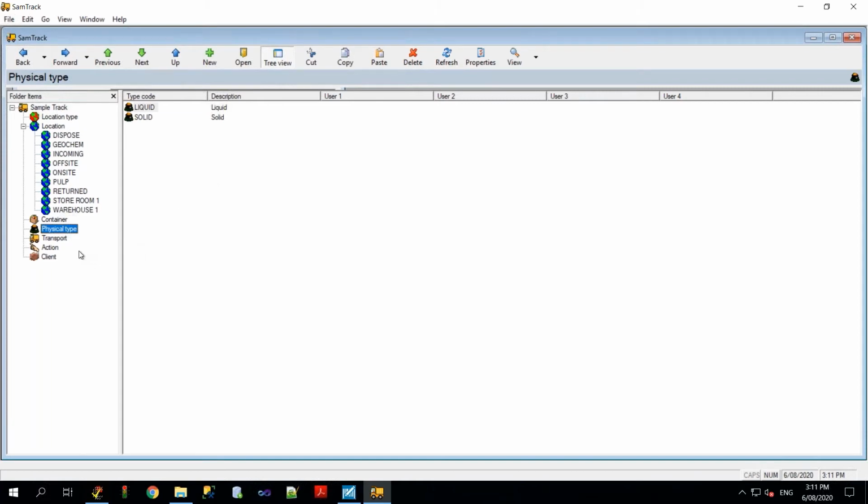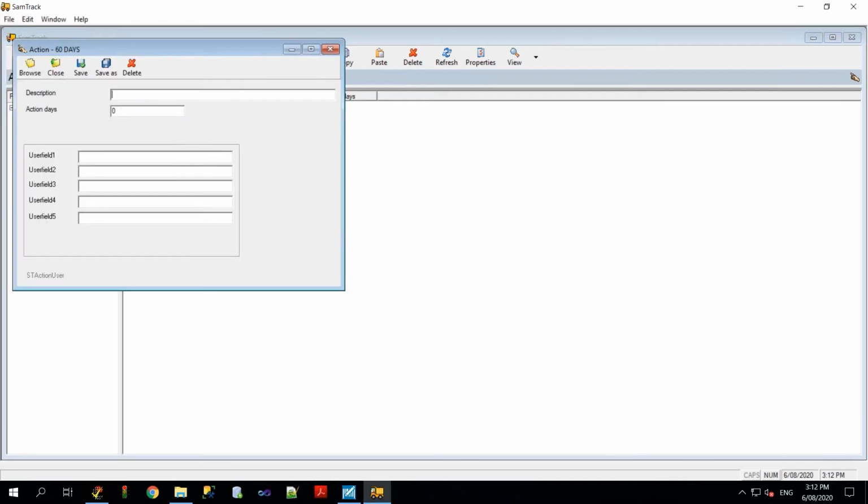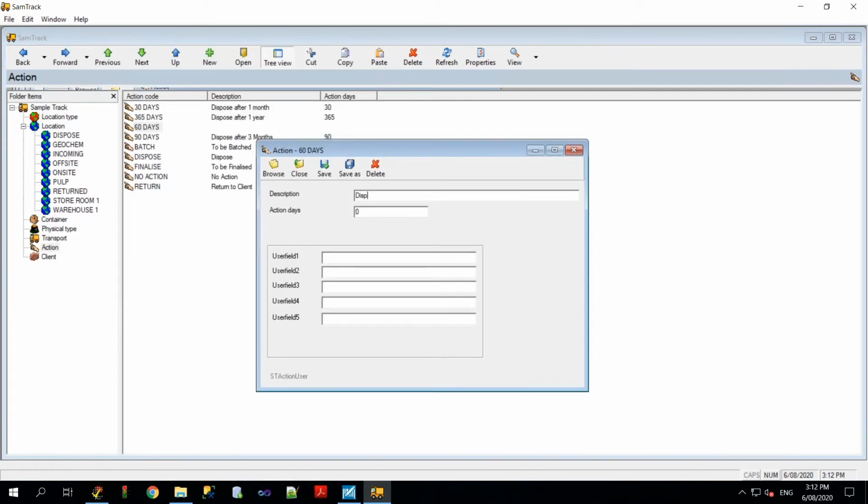And then once you've stored your physical type, you want to have a look at your action codes. So you can see here we've got a number of different action codes already stored. So this is 30, 90, and 365 days to dispose of those samples after they've reached that point. We've got an action code for batching, set to dispose after these samples have expired, any finalising, and any no actions or return to client. So for this particular example, I'm just going to create one for 60 days. And as we've said with the other one, we'll say dispose after 2 months, and the action days will obviously be 60 days.